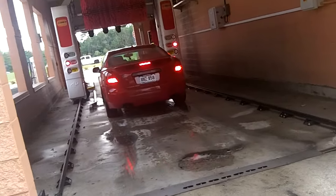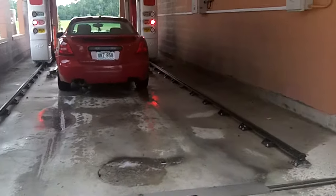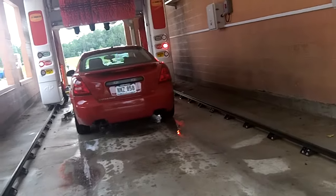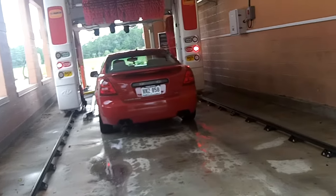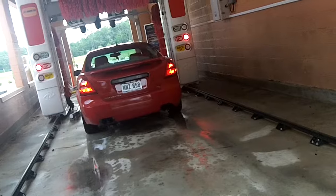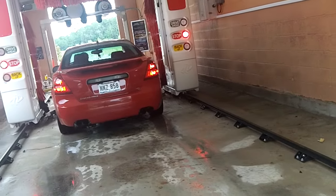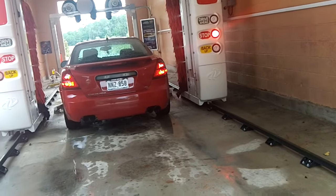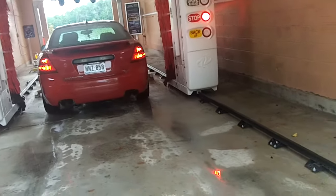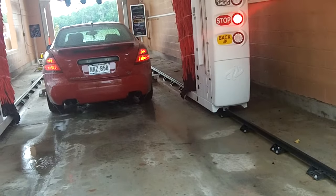Oh, gee. I knew that was gonna happen. And this car wash looks like it's the Wasmit. It's a Wasmit. I wonder what this is. Is it grease? Is it the color soap? Nah.